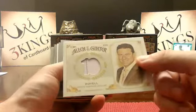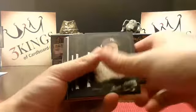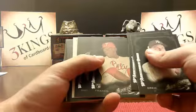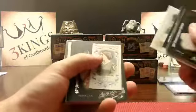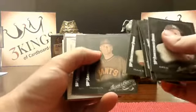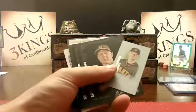Going to the non-baseball spot. Matt Barnes, man. First Ladies, Mrs. Grant. Paul's favorite subset. I would put that subset together. I really would, if I were going to do one. Oh, got a silver mini. Joe Panik for the Giants.